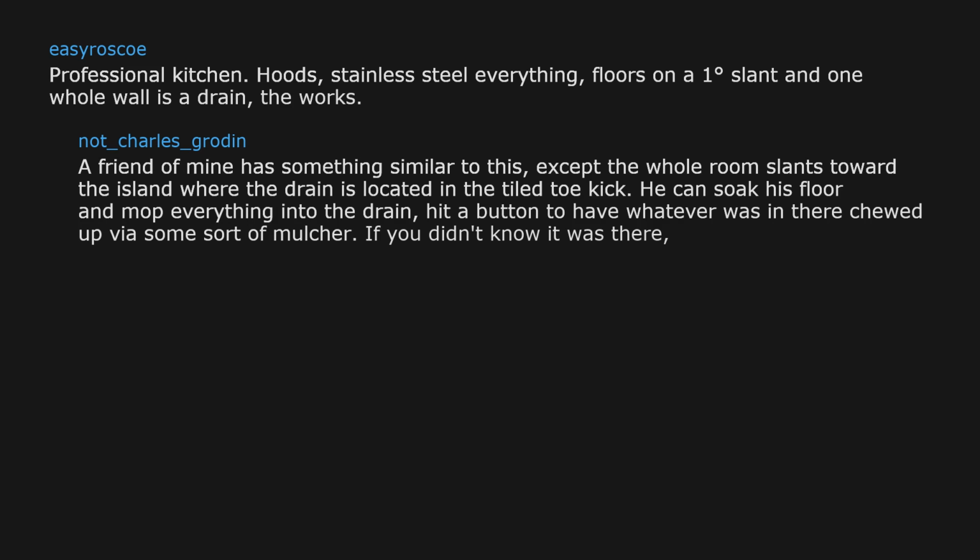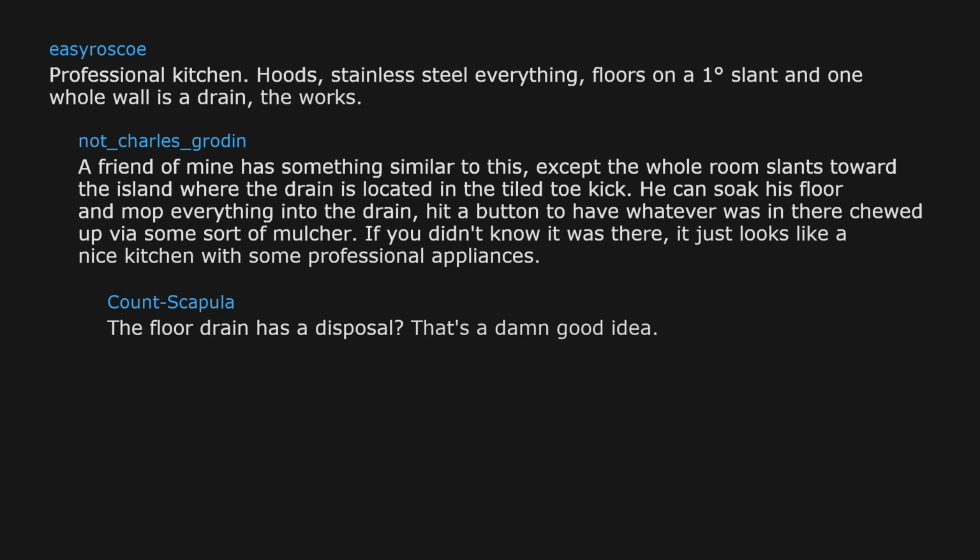If you didn't know it was there, it just looks like a nice kitchen with some professional appliances. The floor drain has a disposal. That's a damn good idea, until it breaks.